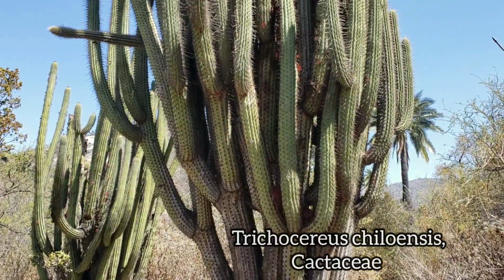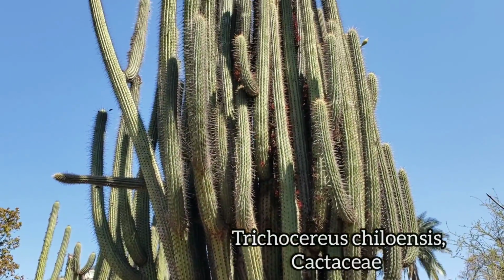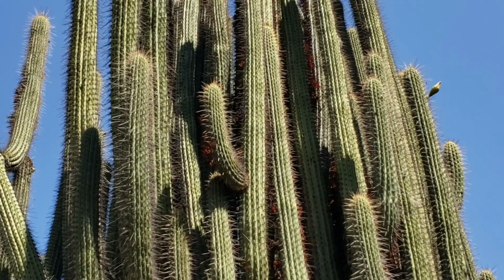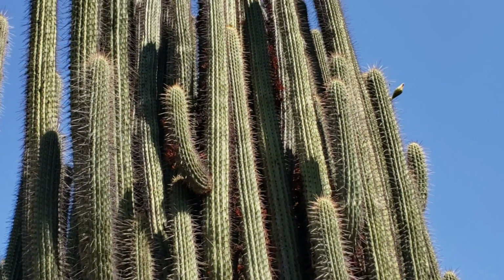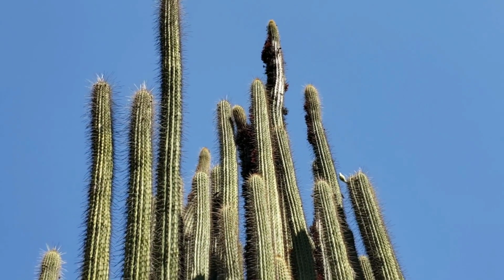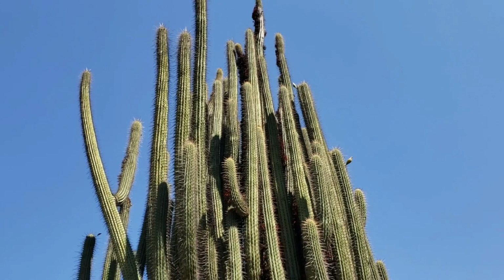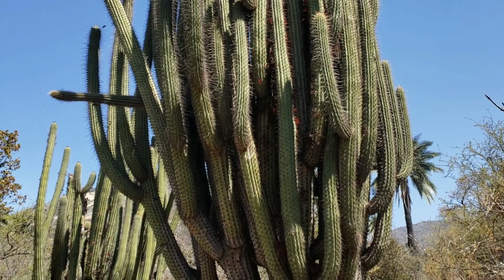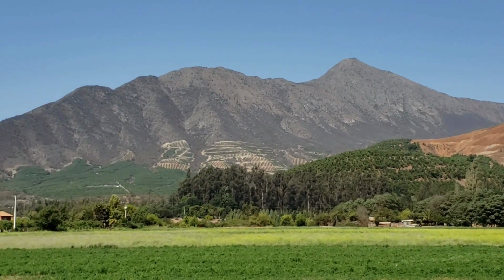Yeah, cacti never disappoint. There's that Trichocereus chiloensis. You can see it's just ridden with that parasite. Little red twigs poking out of the tissue right there up top. Well, cacti are always nice in the drought, huh? God, that's so ridiculous.